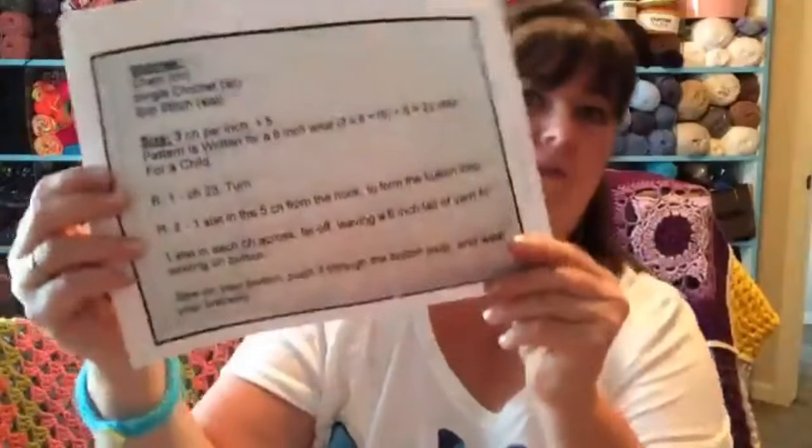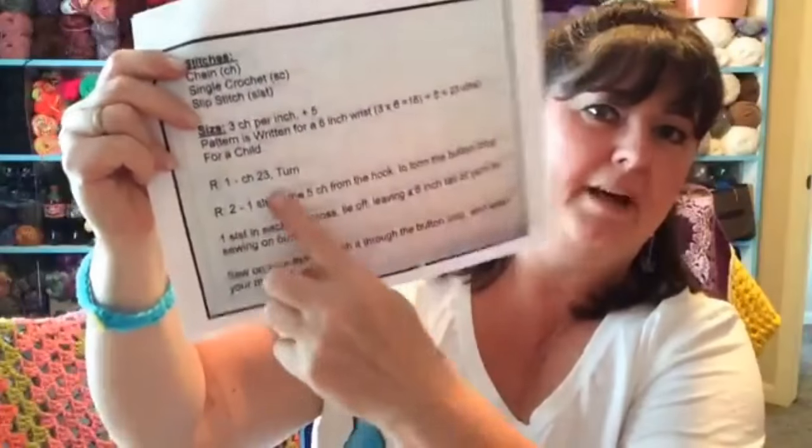This is a fun project to do for, like, say, Girl Scouts or Boy Scouts or a church activity or crafts. I've used it just to teach ladies how to begin crocheting in a group. And they bring like the greatest buttons and fun, crazy yarns, and you can make some really cute little bracelets. So anyway, oops, almost turned it the wrong way. So that's what that's all about.